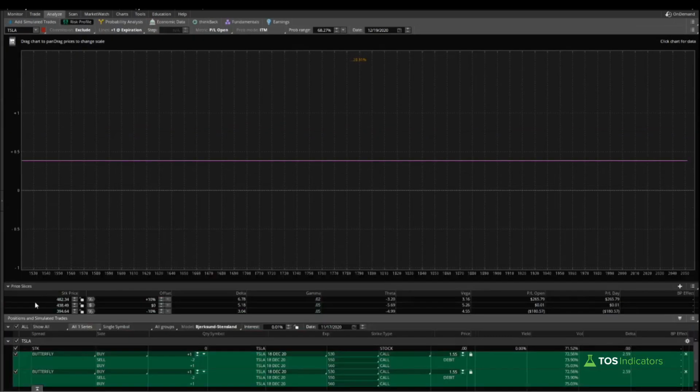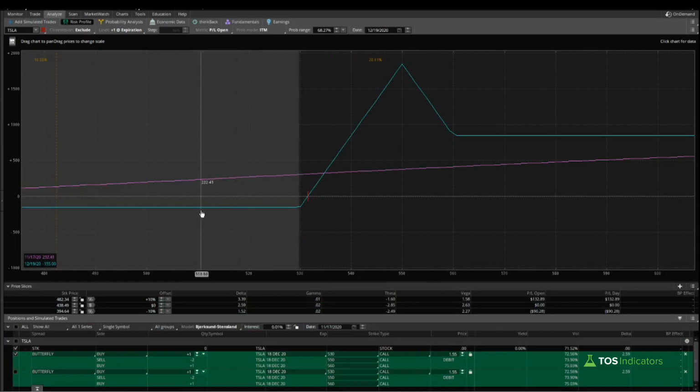Come in, we analyze this trade here. There's two of them, so let me uncheck one. Now you'll notice that if we look at this in terms of a risk to reward, your max loss on this trade is, say we're completely wrong about this idea and by December you get nowhere close to that 550 zone, then that's a loss of negative 155.